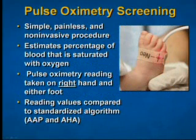Pulse oximetry screening was implemented in Alabama in 2013. This painless, non-invasive procedure should be completed on all well infants between 24 and 48 hours of age. By estimating blood oxygen saturation in the right hand and either foot, low saturations or discrepancies in results can help identify critical congenital heart defects. This screening can be completed simultaneously or in sequence according to the standardized algorithm.